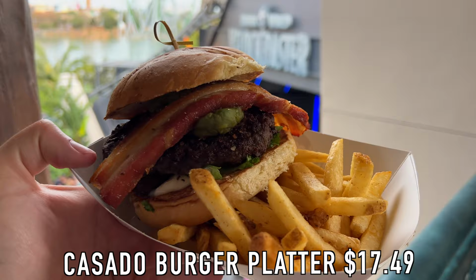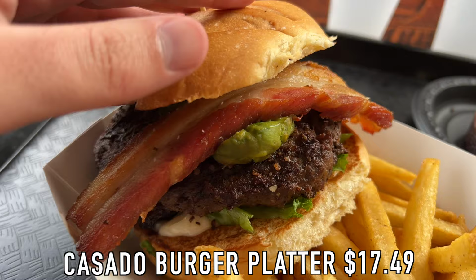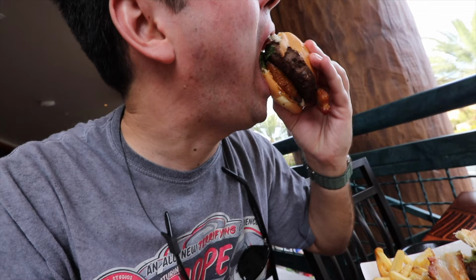All right, so this is what we got. We got the Casado Burger Platter, Costa Rican-inspired black Angus patty, sweet plantains, avocado, pork belly, garlic mayonnaise on a Raptor Scorched brioche bun with French fries. This thing is big, right? First time I had it, I wasn't very impressed.